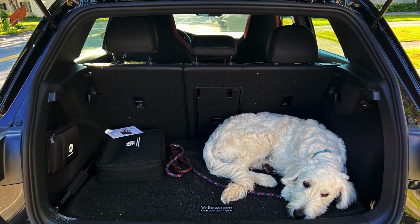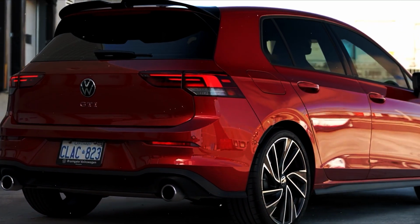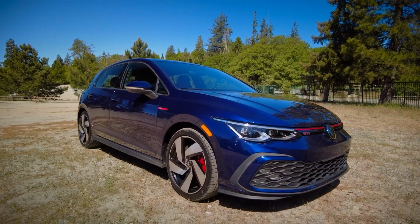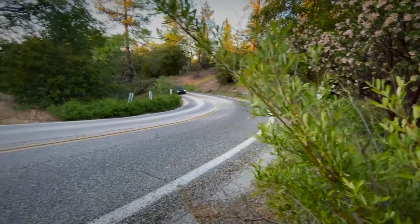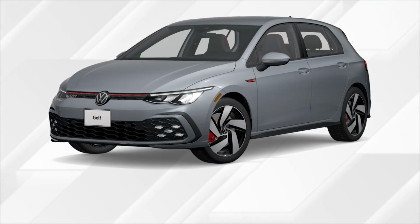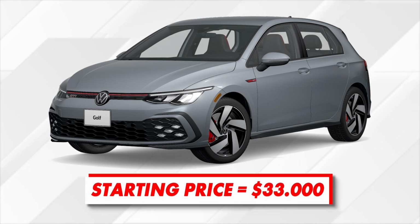Decent cargo space is also there, while the compact exterior dimensions make it easy to maneuver. From a comfortable and efficient commuter to an engaging hot hatch, this VW changes its nature in a moment. It's so easy to live with the GTI, even easier once you realize that the price starts just above $33,000.